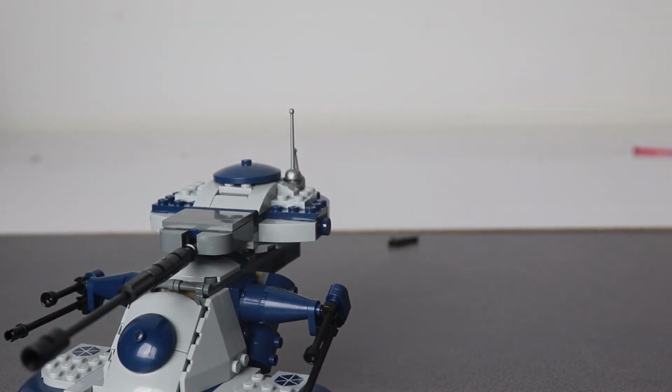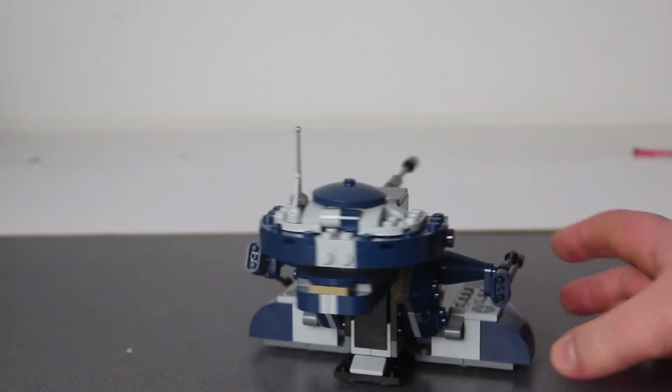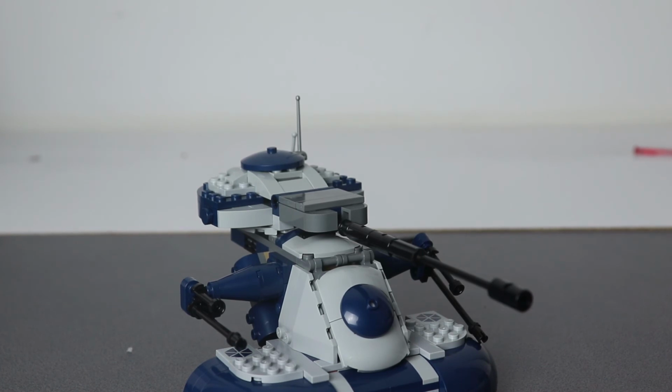And yet I still love to use a large plate with one stud, with a dark blue plate, and that fits very well on this AAT cannon cabin build in this set. Before that, I forgot to say it's nice they use large arched pieces in dark blue, and of course 1x3 slope pieces in light gray that fit very well on this cannon build.